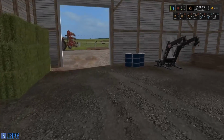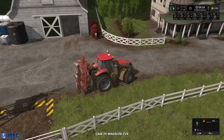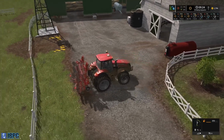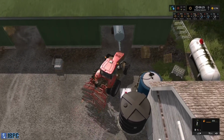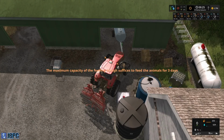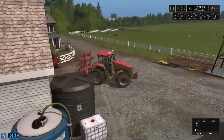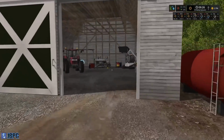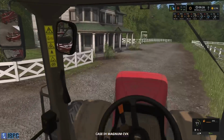Right, so rather than bringing the 1455 out, I'm just going to drive up to the front of the water trailer. Hook it up to the front of the Magnum just so I can empty it. Give them a little top up on the water, might as well. Oh, no, water's fine, so don't need to worry about that either. So our job over here is done. Let's turn around. There we go. Close the shed up. And make our way back to the farm.